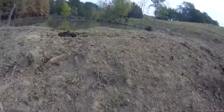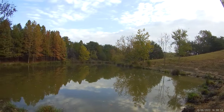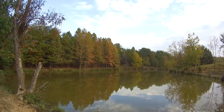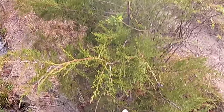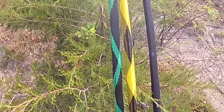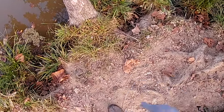Maybe follow this cow trail down. Of course, I can't quite go underneath that tree. I see the dam. Oh, that looks like a wild rose. Well, there's a heron. Looks good right here. I got a rod stand. Yeah, clear water. I can get to the water. I like it a lot.